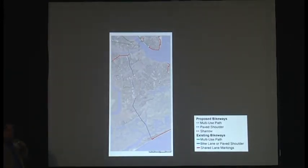Well, it happens over time. And it's not just on Folly Road. This is what's there today. You'll see a lot of lines for what's there today. There's a lot of things that are proposed. And as you see, we start to fill in gaps where the gaps were on Folly Road. But also we're creating additional network.